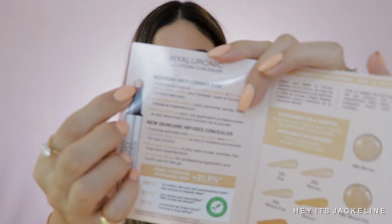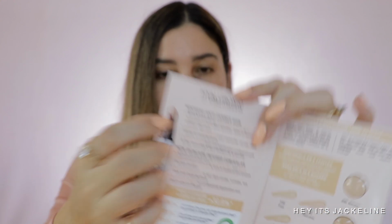Okay, and it says integrated brush for professional application. Okay, that doesn't mean anything to me. So if you were to buy the actual concealer, I'm not going from the sample, it comes with a little brush right there incorporated, which I think is really nice. Okay, so let me just open this thing here.